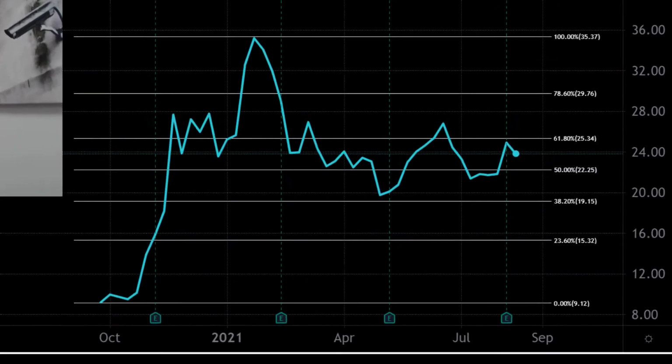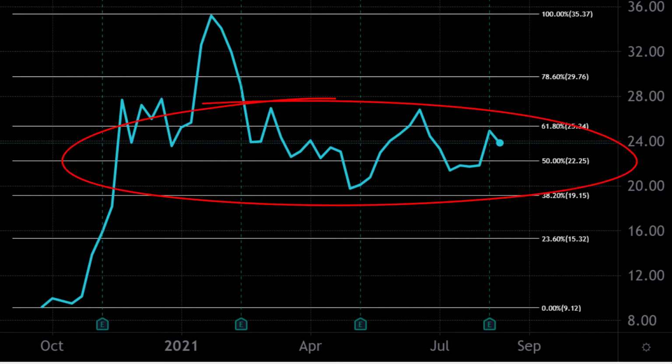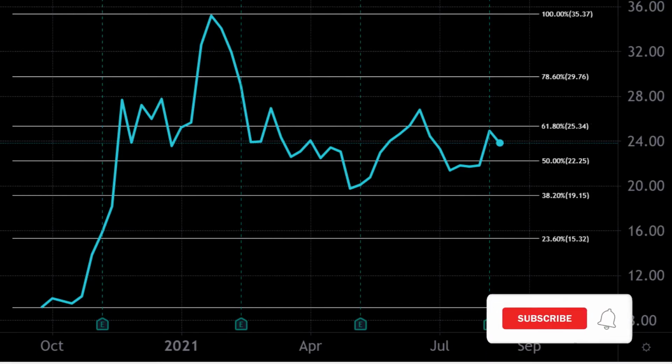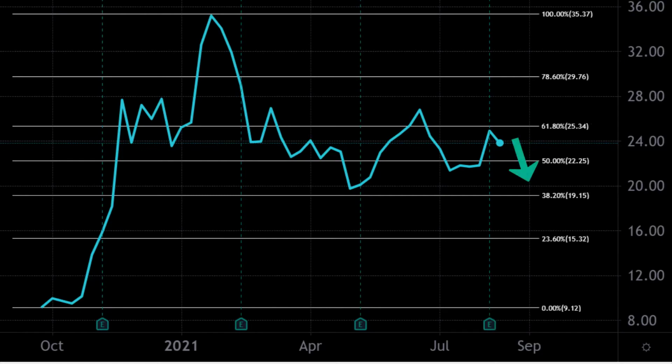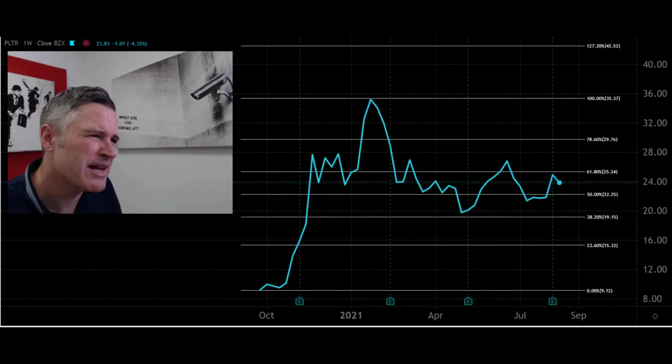Now really since that peak and that initial sell-off, the price has liked to hover between the 61.8 and 38.2 Fibonacci lines, between $25 and $19. And at the moment, although volume can be quite interesting on this stock, not a lot going on at the moment, price pulling back slightly and still within the range. So let's have a look at the Heikin Ashi daily chart to get a more micro picture.